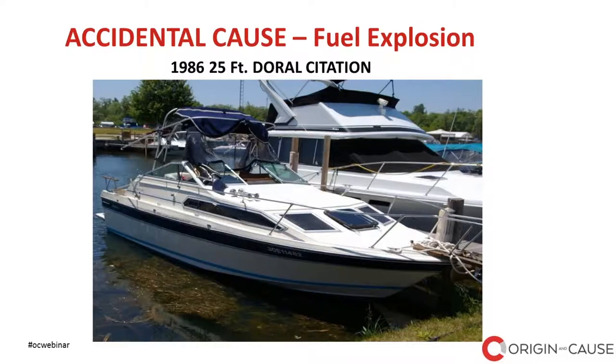So now we deal with fuel causes, and our first boat is a 1986 25-foot Doral Citation. The couple who owned this boat bought it used. They did not have a marine surveyor examine the boat. They just bought it, just like you would buy a used car.